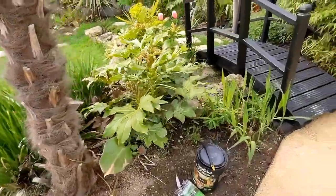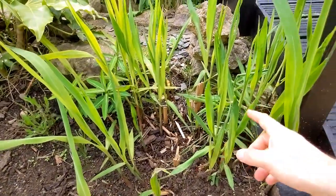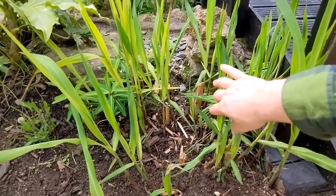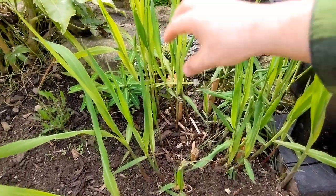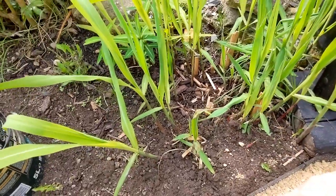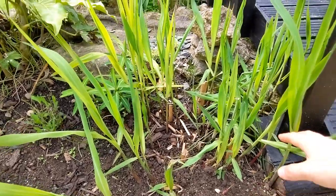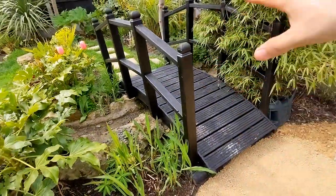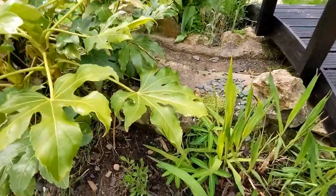Right, ignore the paint. But we've got the Miscanthus giganteus down here really taking off. And I saw Monty on Gardeners' World this weekend talking about how Miscanthus always grows outwards, and it always ends up with a bald patch in the middle. And you can see there it does. So yeah, it's going to look good. It will cover it up, but eventually it will have to be divided. I planted it here because I like to hide the bridge and make it more of a hidden feature as you're walking through the garden.